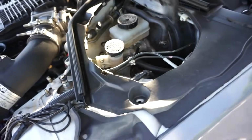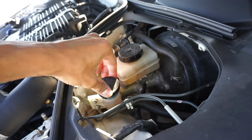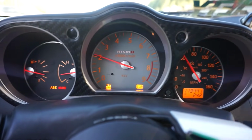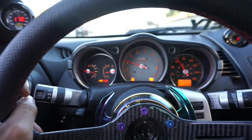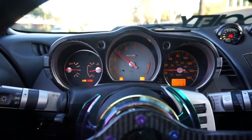Get a brake, it's always something. Make sure there's brake fluid in here. Yeah, I got fluid for sure. I don't know. Yeah, bro, these lights are already bugging me. So annoying. Yeah, I'll do a little test hit right here, see how the injectors do.